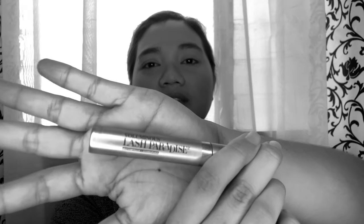Okay, so next, let's do our eyelashes. So I will be using again the L'Oreal Voluminous Lash Paradise. It's a waterproof and hydro fudge. So again, ang ginagawa ko lang kapag maglalagay ako ng mascara, ayan. So iniiwan ko yung sobrang daming sumama sa wand.